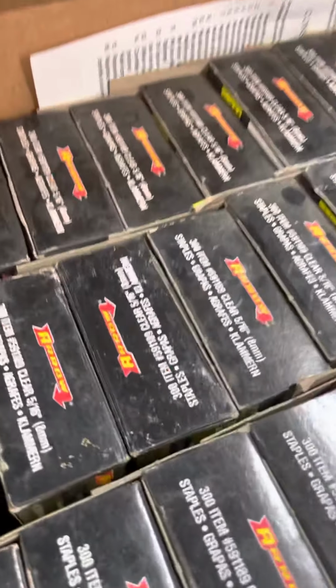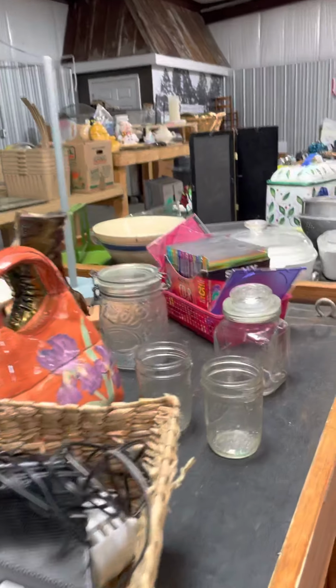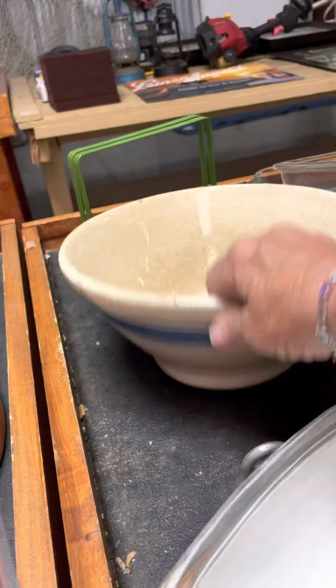What are those? Looks like staples. Staples. Nice bowl. I like this bowl because it has the rim on the bottom. It's really nice.